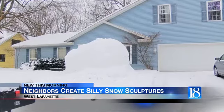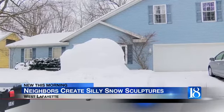Absolutely. So of course you've got the traditional snowman every few houses, but several homes are taking it up a notch. There are igloos and snow forts and even a snow sculpture shaped like a sheep. Now what you're looking at on your screen is the biggest igloo in the neighborhood.